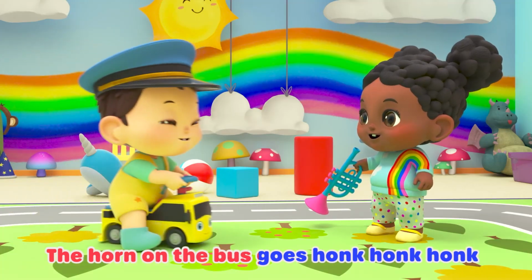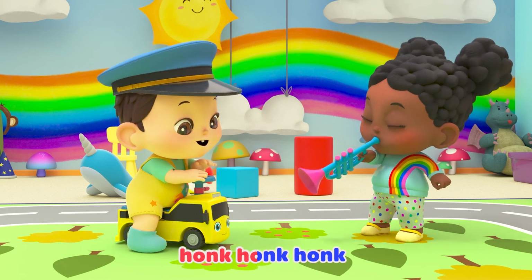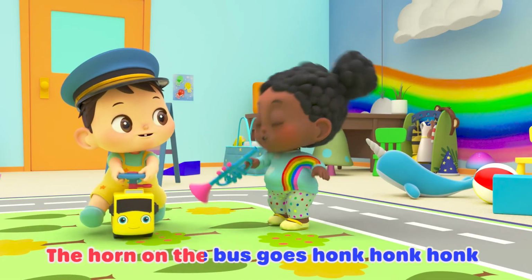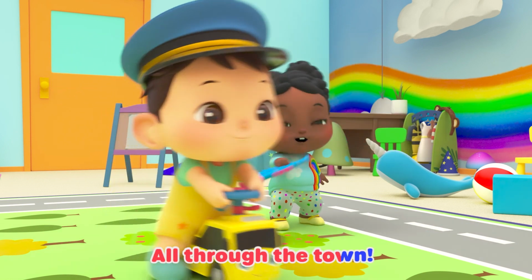The horn on the bus goes honk, honk, honk. The horn on the bus goes honk, honk, honk, all through the town.